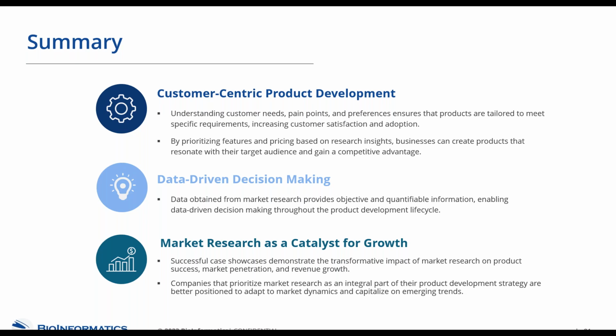Use market research as a catalyst for growth. Successful case studies showcase how it can have a transformative impact on your product success, on market penetration and revenue growth. And companies that prioritize market research as an integral part of their product development strategy are better positioned to adapt to market dynamics and capitalize on emerging trends.